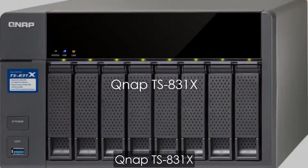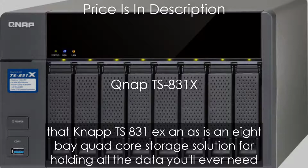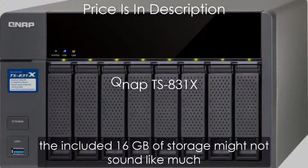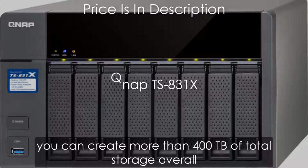QNAP TS-831X. The QNAP TS-831X NAS is an 8-bay, quad-core storage solution for holding all the data you'll ever need. Protected by various levels of AES-256 encryption and RAID 0, 1, 5, or 10, the TS-831X is a fantastic combination of both protection and performance. The included 16 GB of storage might not sound like much, but when you allow for scaling up to 24 drives using QNAP's expansion enclosures, you can create more than 400 TB of total storage overall.